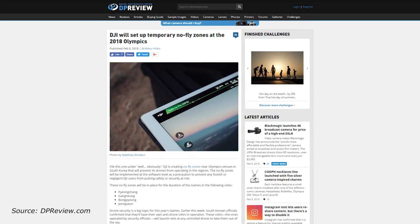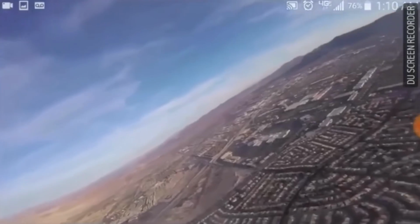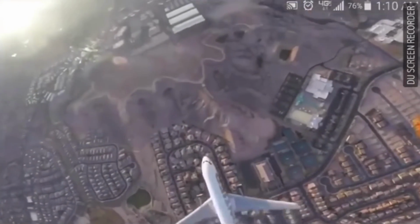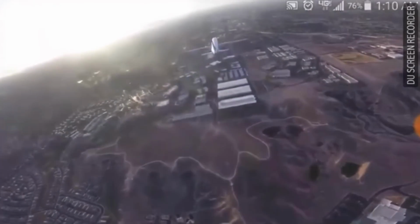Speaking of crimes, DJI will be implementing no-fly zones near Olympic venues in South Korea. These are temporary while the events are taking place, and if you are thinking, but why? Is this really necessary? Well, also this week we saw footage of a drone flying dangerously close to a commercial flight in Las Vegas. It's suspected to be a custom drone, that being how it got around restrictions. But still, if you're a drone owner out there, don't be dumb, please.